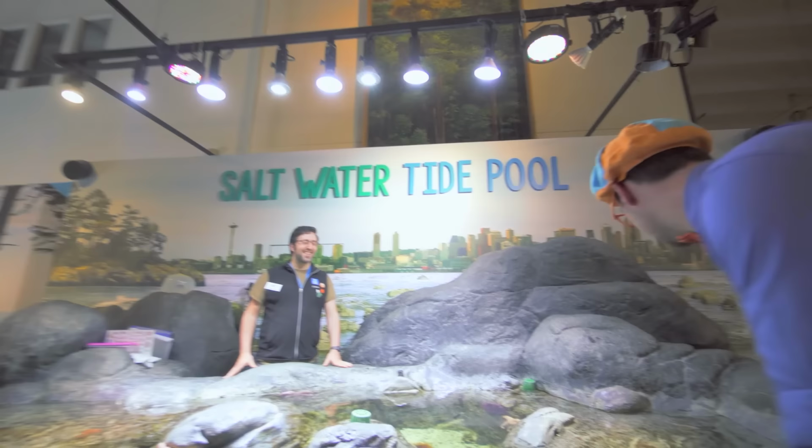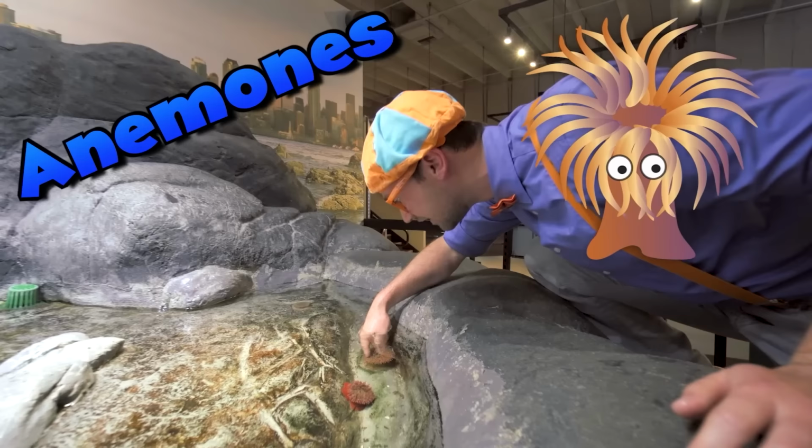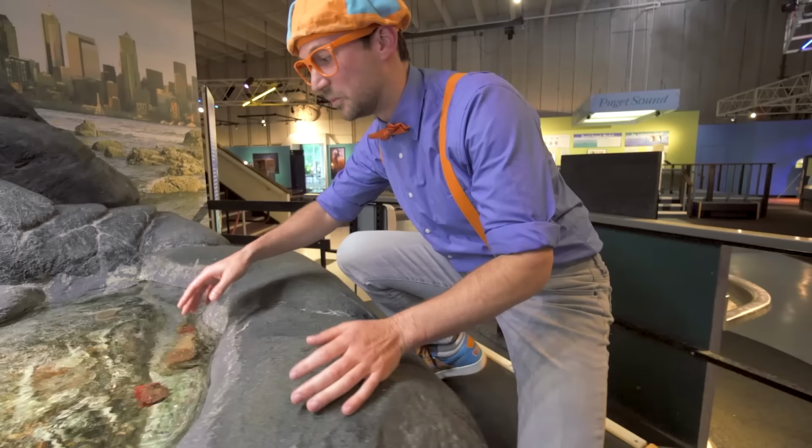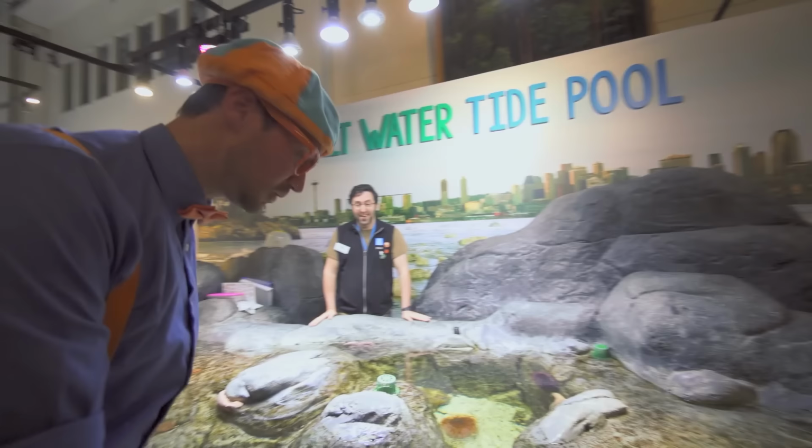Okay, what do we have here? Well, over there we have some anemones. They're really friendly and kind of squishy. You're doing a really good job petting it with one or two fingers on the side. We don't really want to poke it right in the middle because that's its mouth. Oh, cool. Ooh, look at this one. So the last ones are really soft. I wonder what this is going to feel like.